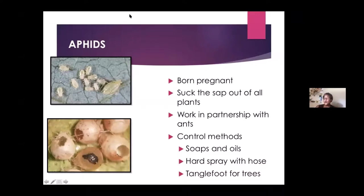As for soaps and oils, I like to make a horticultural soap out of water, dish soap, and vegetable oil. For a tree, of course, I'm going to need more, but it's a cup of water and a tablespoon each of vegetable oil and a non-phosphate dish soap. Those work really great: the oil permeates the skin of the aphids and suffocates them, and then you go off with a hard hose and spray it.